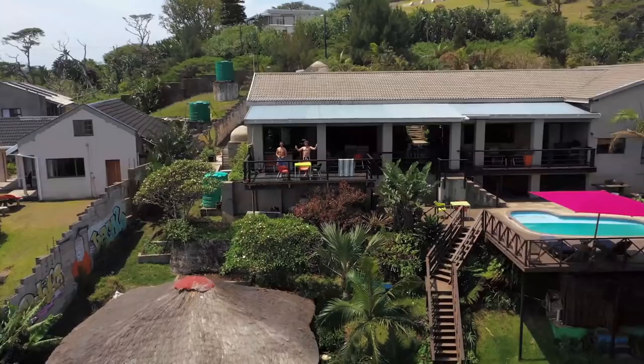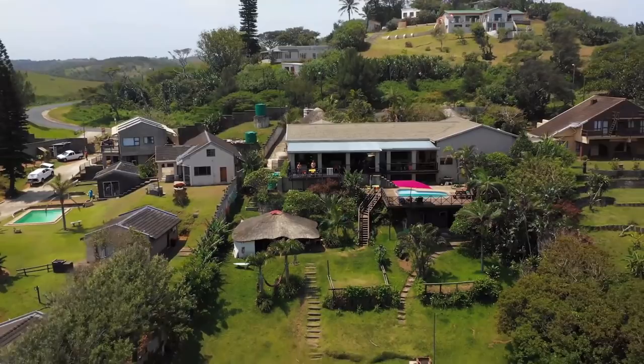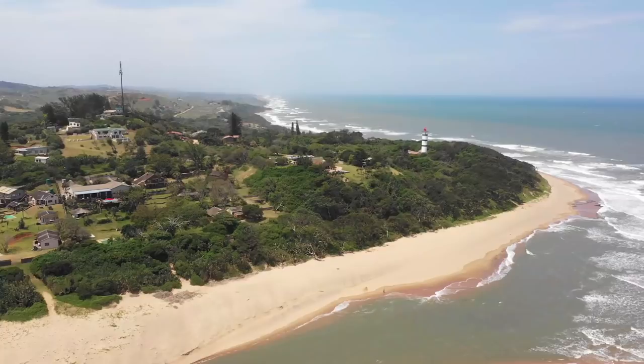Our second stop was in Tugela Mouth, about 2 hours south of St. Lucia. This village is situated where the river meets the sea and makes for an incredible landscape and location to explore.